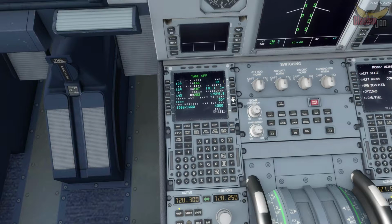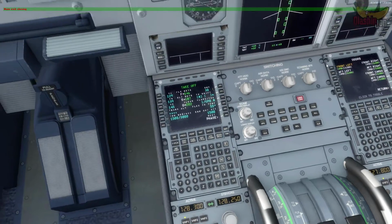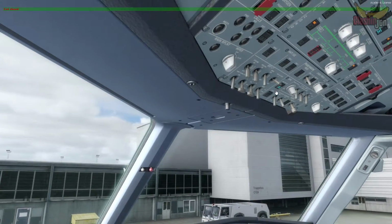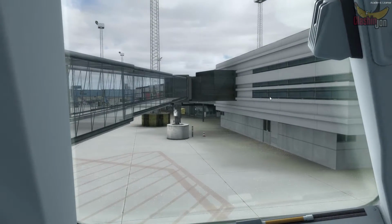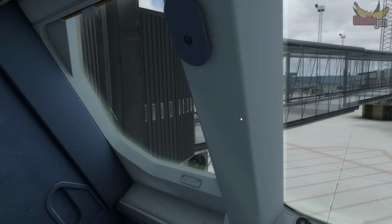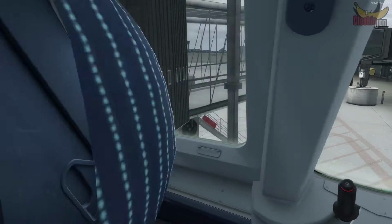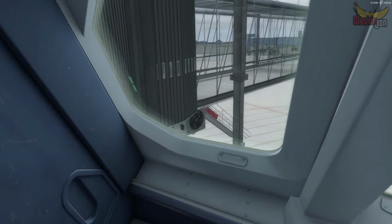V1 is 129, VR is 139, and V2 is 145. Right, we can shut the door now. I should have actually started the APU. Jetway can go. Sorry, you're a nice jetway, okay? Nice models. Even got a little fan. Got a little fan if I don't go for this.